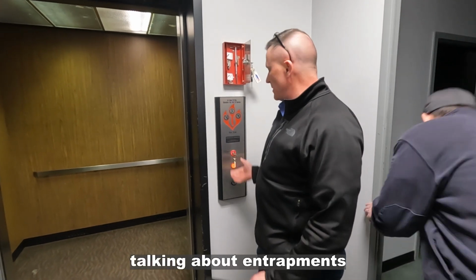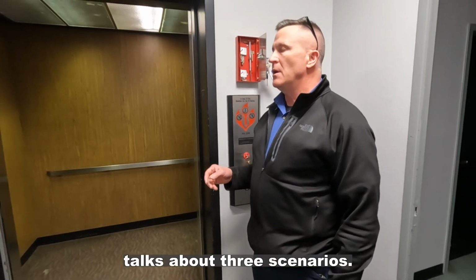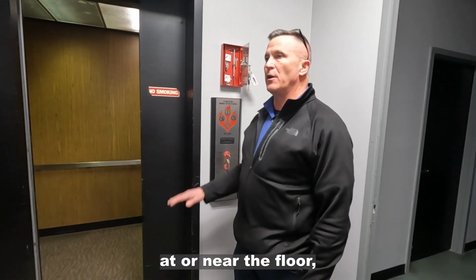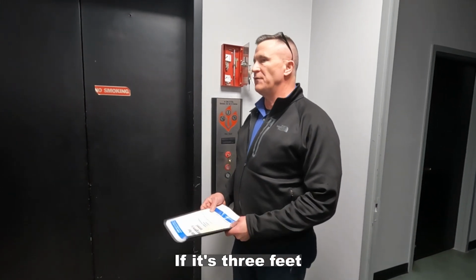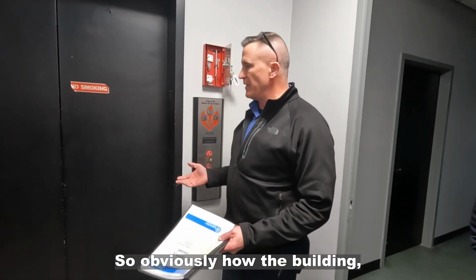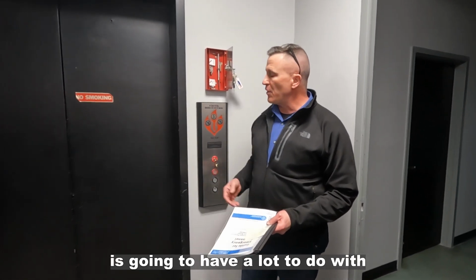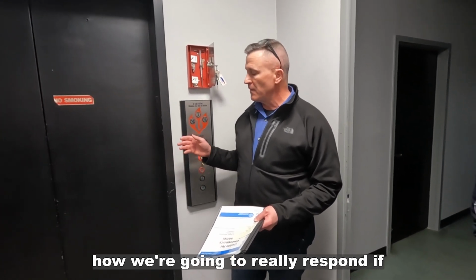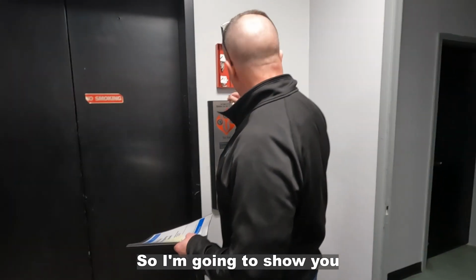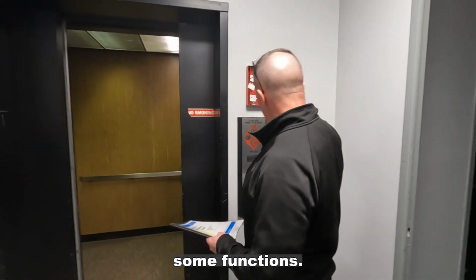Let's start talking about entrapments. This code book, Guide for Emergency Personnel, talks about 3 scenarios. One is if people are stuck at or near the floor, how are we going to approach it? If it's 3 feet or less away from the floor, or 3 feet or more away from the floor. So obviously what the floor heights are is going to have a lot to do with how we're going to respond if it's more than 3 feet away from the floor. So I'm going to show you some things.